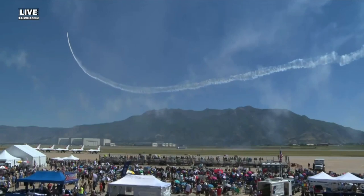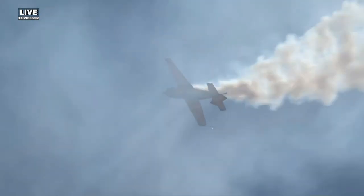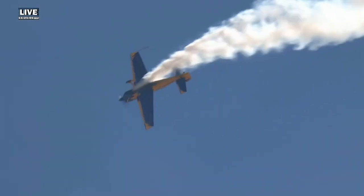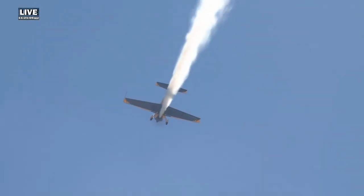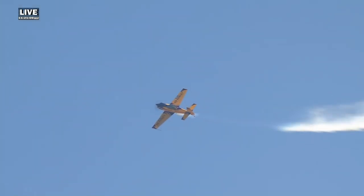Now using the left rudder, a little bit of slide maneuver. And from there, a very scientific maneuver known as the flop. Recovering and flying inverted. Now rolling to the right side up position. A quick turnaround will bring Bob Freeman back in for the centrifuge.